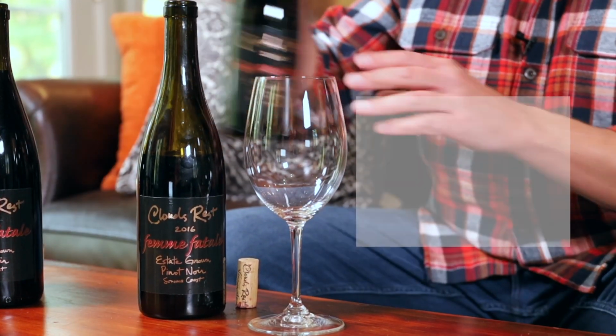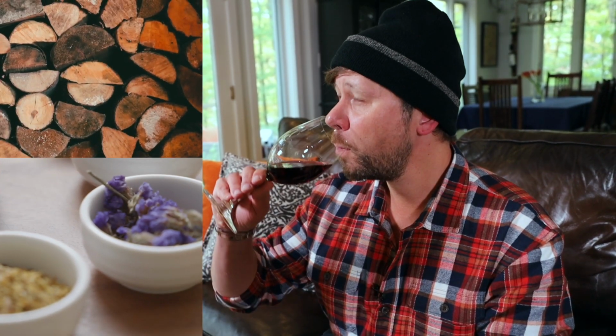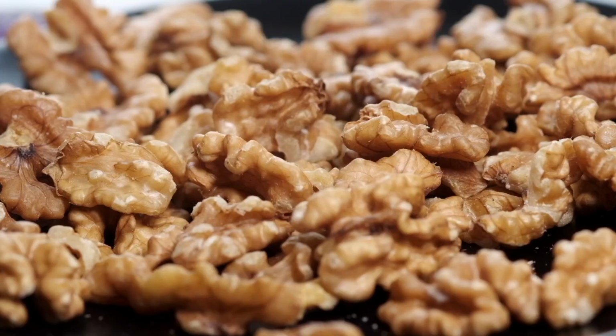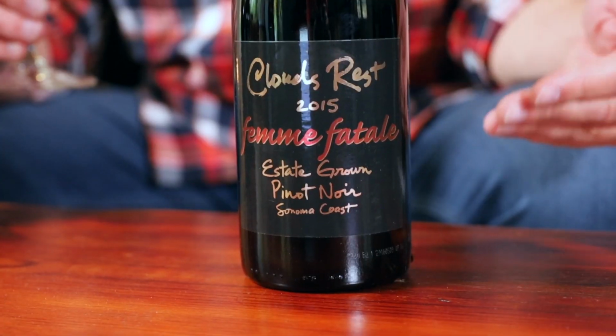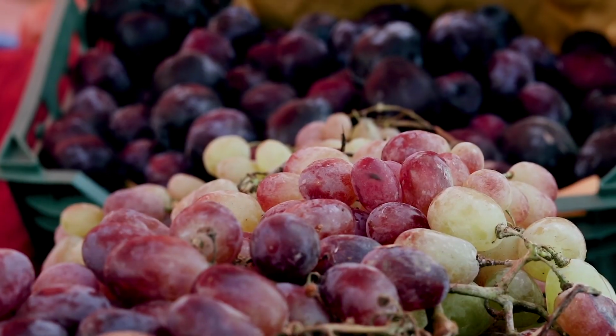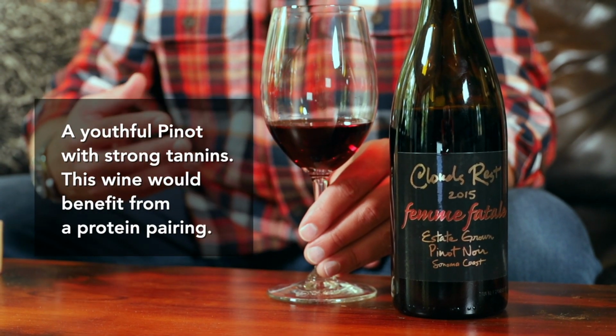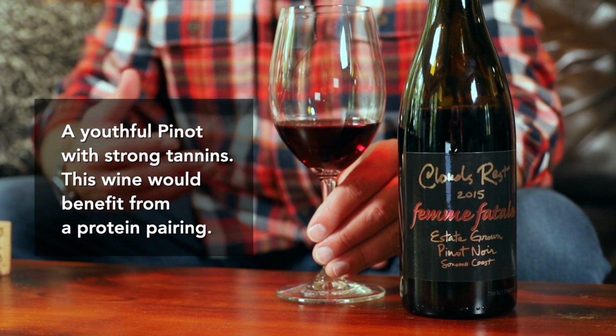Now we are going to pour the 2015 Femme Fatale Pinot Noir from Clouds Rest. Ooh, this one is herbaceous and smoky. It smells like dried flowers and hickory wood. Well, the tannins are relatively strong for Pinot. They've got this sort of like walnut dryness to them, which is fairly typical for younger wines. As far as the flavors are concerned, red apple comes to mind, plums, and the finish is really warm and smoky. This is still a relatively young Pinot that's coming together nicely. And you start to get the sense that it's losing its youthful vibrance and moving on.